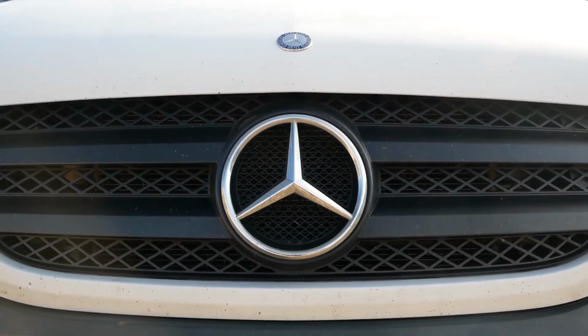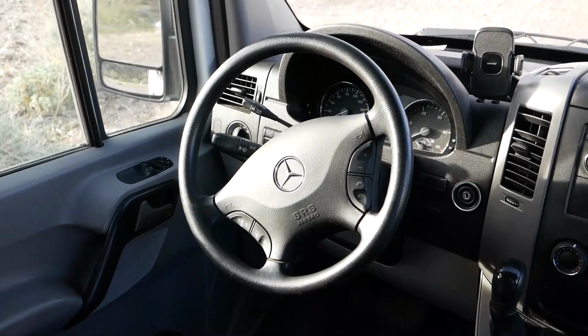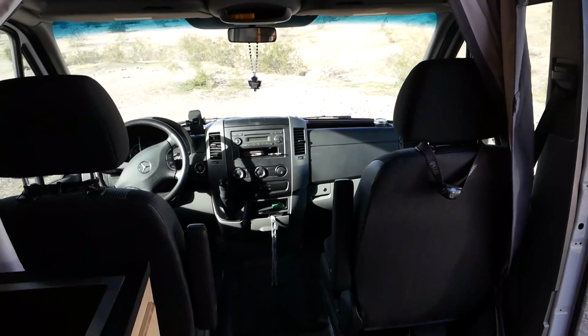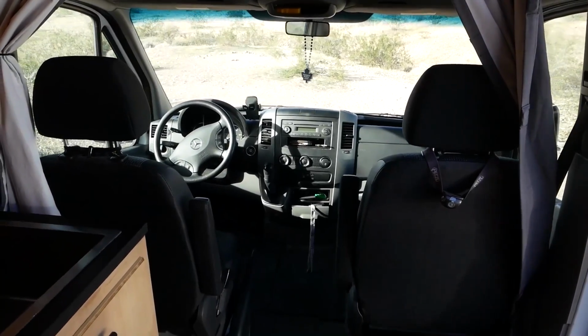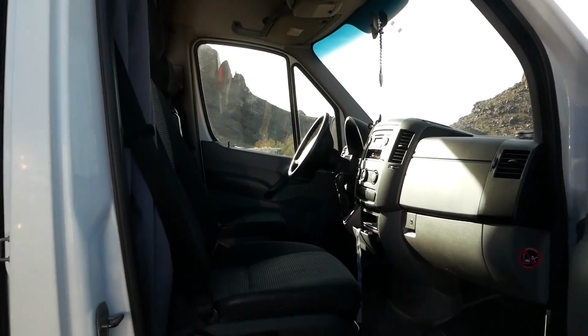My van's a 2012 Mercedes Sprinter van. It's a 3-liter diesel engine, and it had about 145,000 kilometers on it when I got it, and as of right now I think it has about 165,000 kilometers. The van was in pretty good shape when I bought it. I had records of all the work that had been done on it and services, so I kind of knew all the history of it.